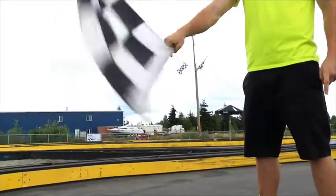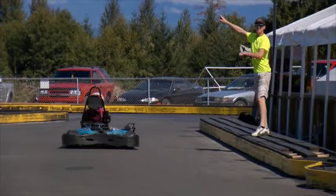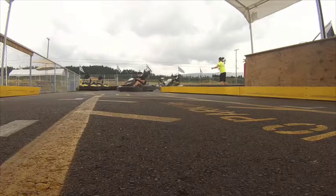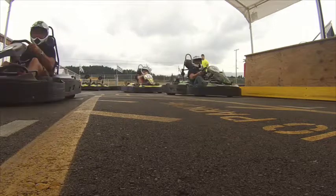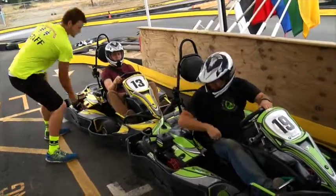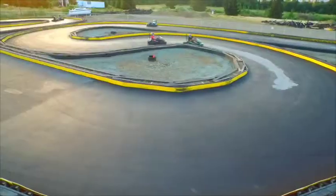The checkered flag will end the race. From there, round the track one last time, and you will be brought into the pit area with a yellow flag. Always drive slowly into the pit area and bring your cart to a complete stop. Remain seated in cart until instructed to leave by staff members.